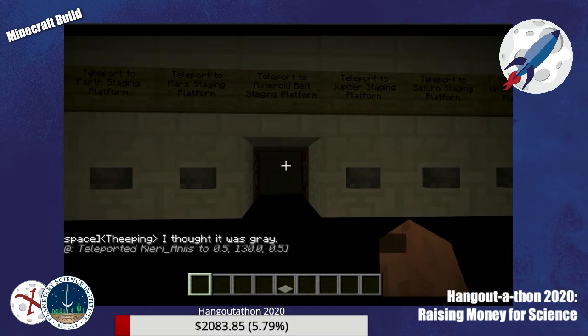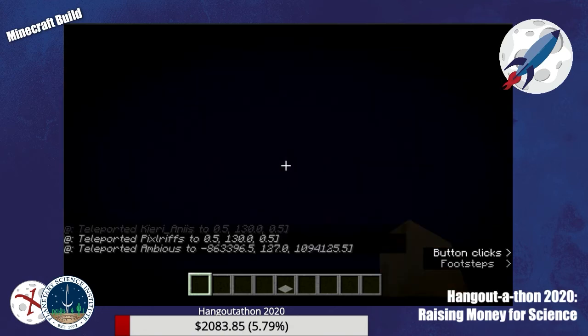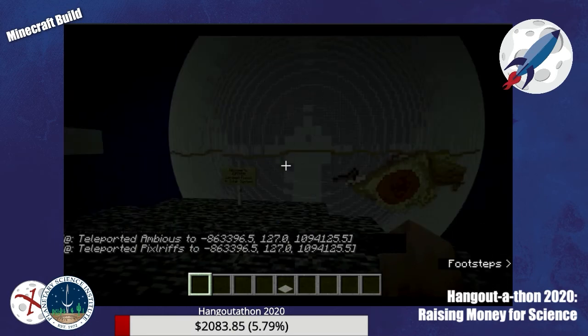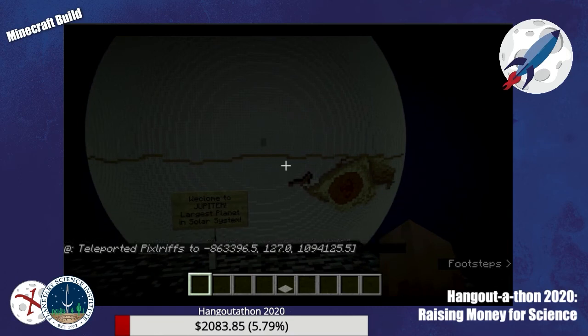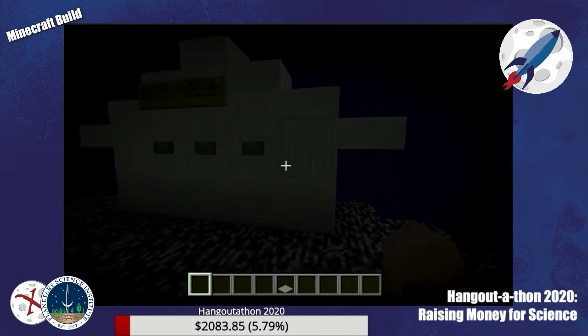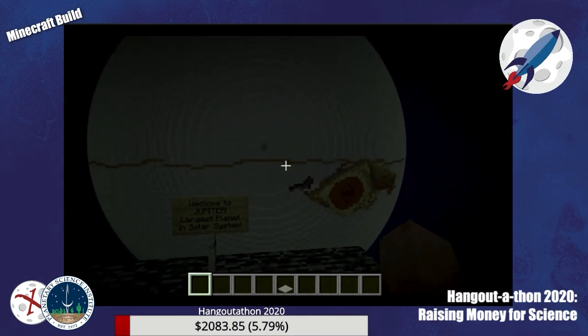So this has been amazing. What is the next big thing you're looking forward to building, Ambius? Honestly, there are a couple of things. I'm looking forward to seeing what Jupiter is going to look like. And I'm looking forward to seeing the rings. I think the rings are just going to be the crown jewel of this build, because there's so much you can do with it.